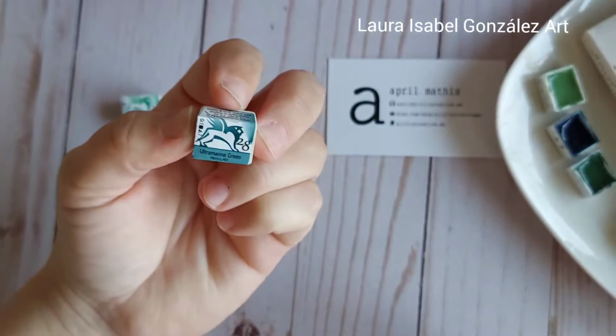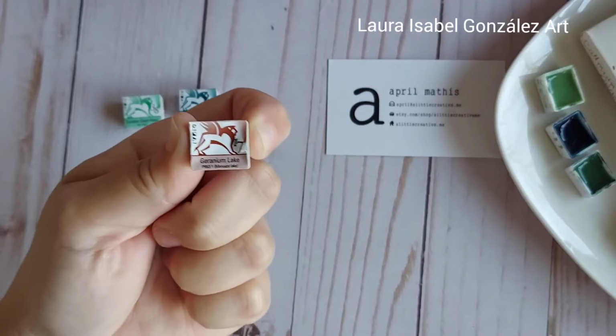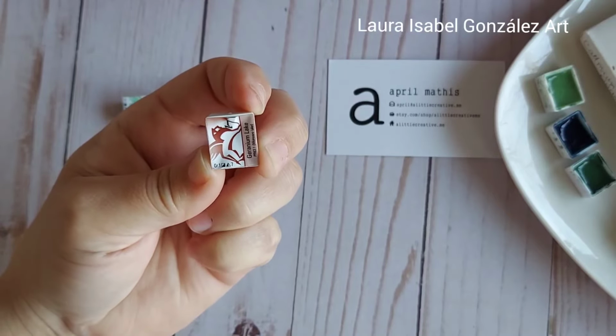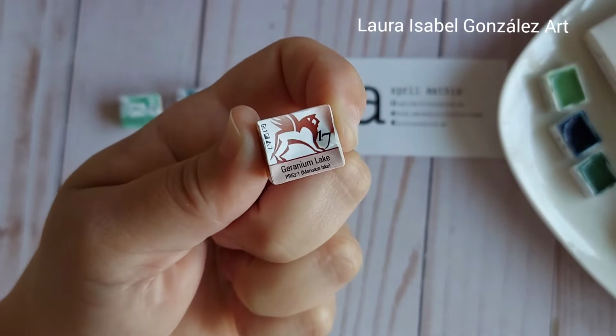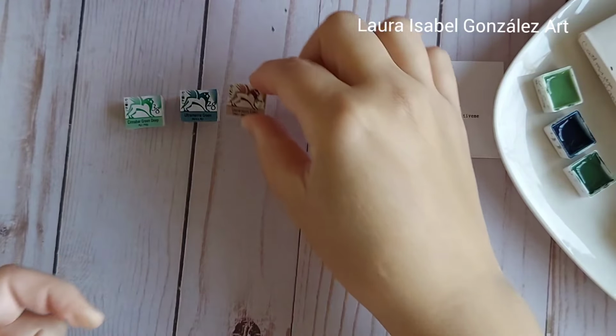So this is a PB15-3 and PG7, and then a new to me color altogether that's not available in the tubes is this Geranium Lake, PR63-1. Looks to be semi-opaque, and Mono Azo Lake. There's the pigment information there. All right, so that's new to me.